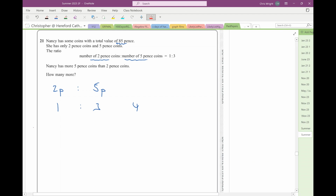Well, the value of 1 2 pence is 2 pence. And the value of 3 5 pences is 15 pence. So the value of that will be 17 pence. And what do we have? We have a value of 85, don't we? Sorry, we have a value of 85. So how many times that value have we got? 85 divided by 17. We've got 5 times as much value.